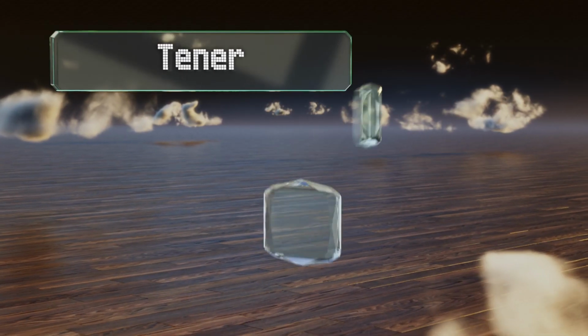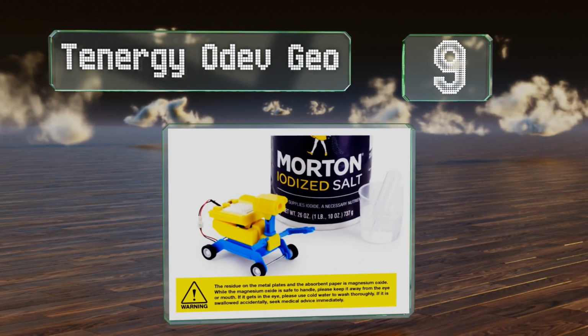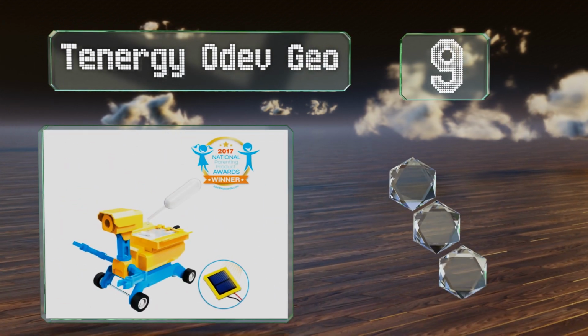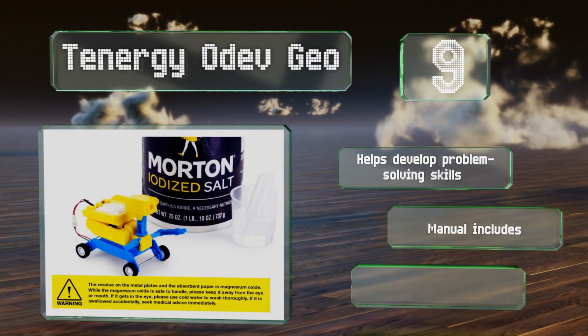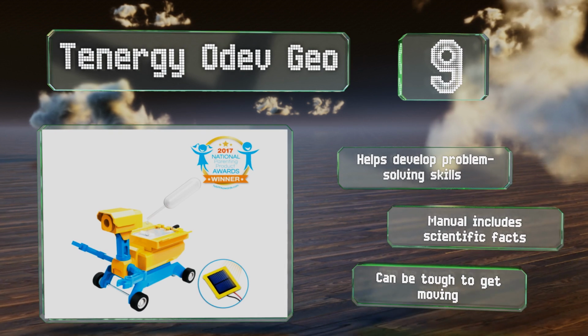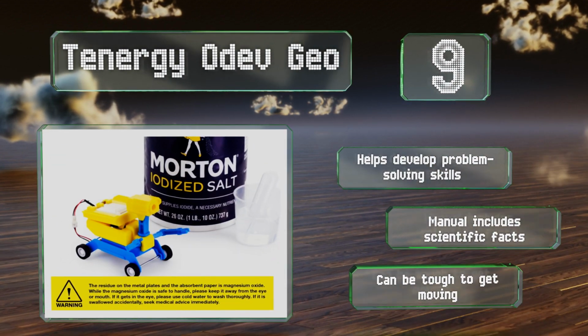At number 9, the Tenergy Odev Geo is a robot car that kids can make and power themselves, using either salt water or sunlight as an energy source. It's easy to assemble, making it a suitable selection for children who enjoy putting their own toys together. It helps develop problem-solving skills, and the manual includes scientific facts, but it can be tough to get moving.